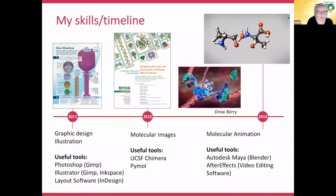So as Stephen mentioned, I started at the PDB almost 10 years ago. At first, my major skills were graphic design and illustration. So the useful tools, if you think about this type of career, one of the tools that is very important is Photoshop. Photoshop, I guess everybody knows what it is, but it's basically a software for manipulating images. A free alternative is GIMP.